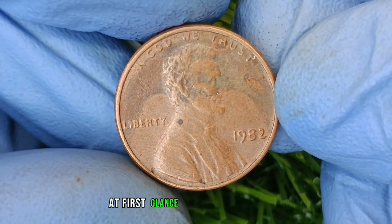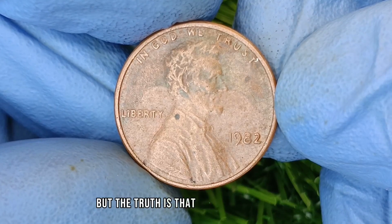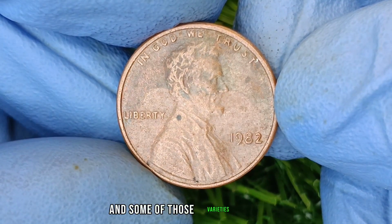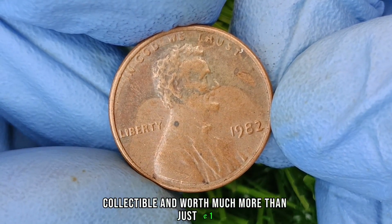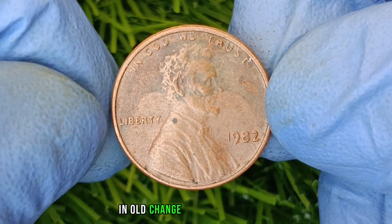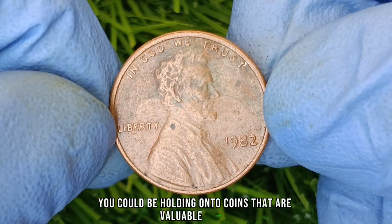At first glance, it may seem like just another common penny, but the truth is that 1982 pennies come in several different varieties, and some of those varieties are rare, collectible, and worth much more than just a cent. If you have 1982 pennies sitting in a jar, in old change, or in pocket money, you could be holding onto coins that are valuable today.